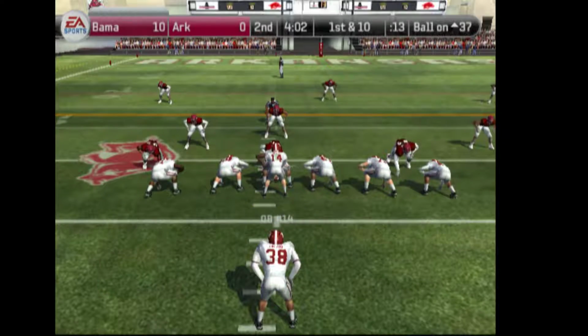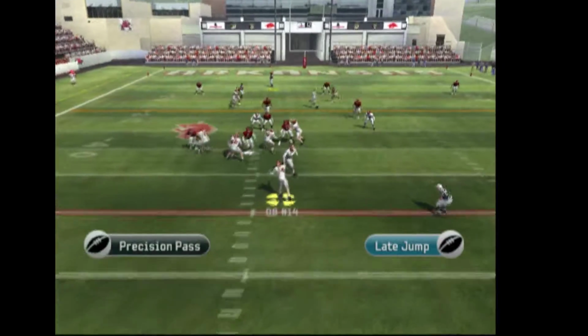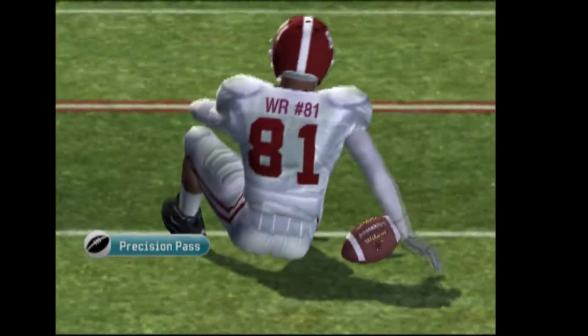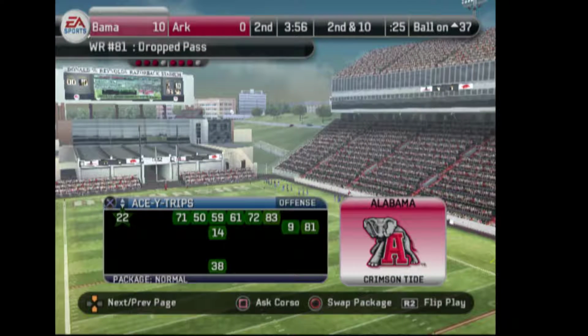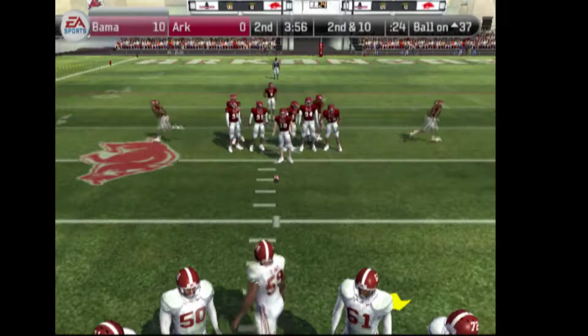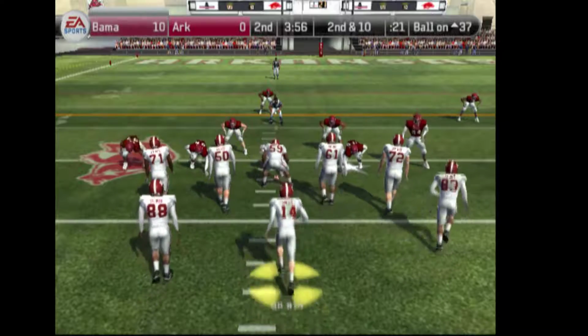Number 38 lines up as a single back. Drops back on first down. He's looking across the middle. Incomplete pass. Number 81 was the intended receiver on that pass. That'll make it second down. In this situation, you've got to trust the quarterback's decision-making. It's second down and 10 to go.